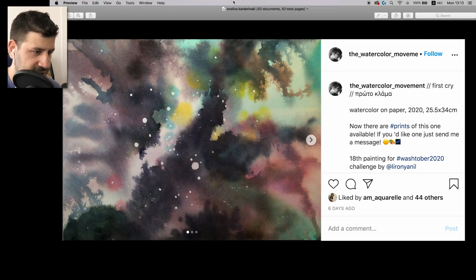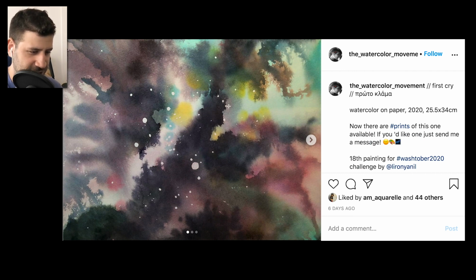The watercolor movement, Evelina Kardarinaki. Okay, sorry if I'm butchering people's names, but this is really nice. I love these. There was this trend of doing these watercolor skies, in looser colors and letting stuff blend. But this is one of the more unique ones I've seen, because it does have some hard edges. Usually it's just all a blur, but for this one you get to really see some of the edges. And notice how this just strips away all of the additional details. It just leaves you with the essence.